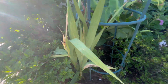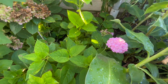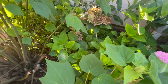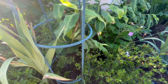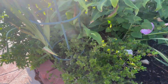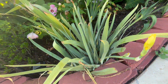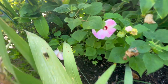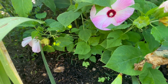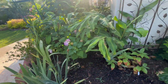Okay. This is one of my hibiscus, and there is another hydrangea there. This hydrangea suffered a lot of damage when we did our roof. The roofers actually put a ladder right through the middle of my hydrangea here, which wasn't great. Oh, I see irises coming up again. The yellow iris, and that's another hibiscus. This hibiscus has been there for a while.